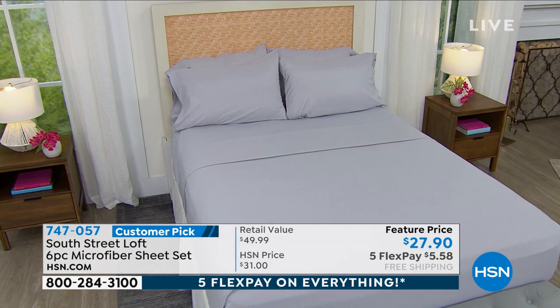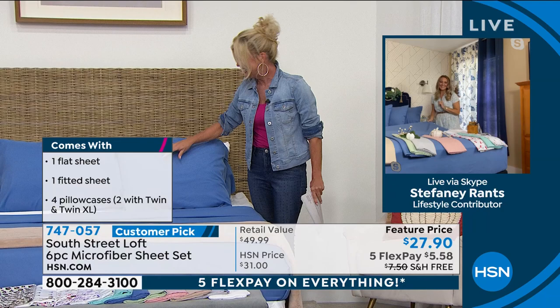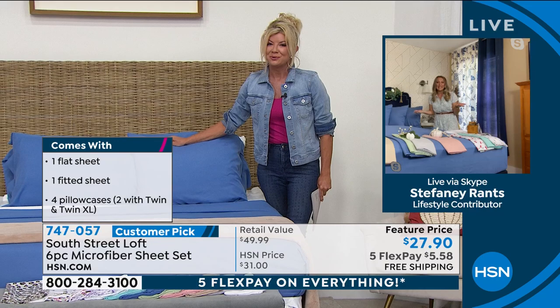So with that being said, I know Stephanie Rance, who is our home expert representing South Street Loft, is standing by. I love these sheets. I'm so thrilled that they're back, and it's great to see you, Stephanie. Oh, great to see you too, Lynn. Hi, everyone. Welcome into my guest room. I've never had this many guests in my guest room before. But they're going to be comfortable. Yes, they'll be very comfortable.